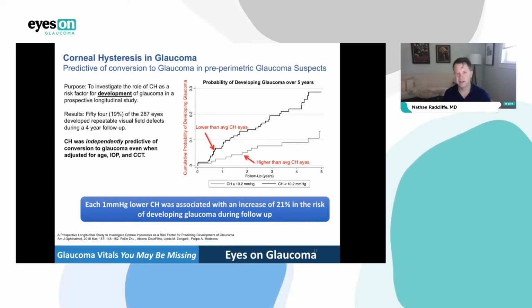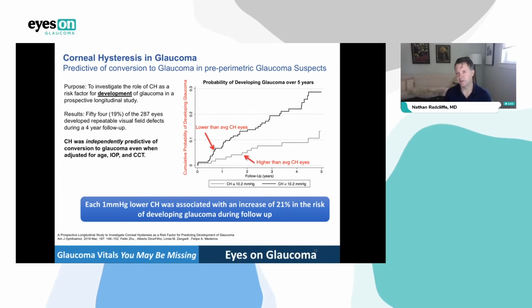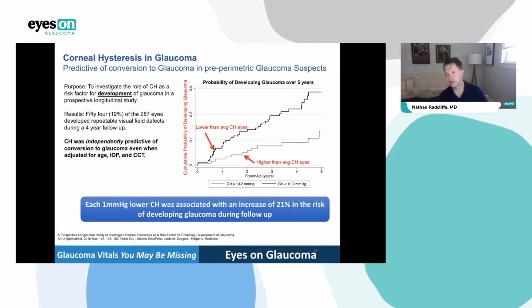And that's the other way to look at this: in every study where hysteresis and thickness have been compared, including these two Weinreb studies, hysteresis was more powerful. So in theory, you get the ocular response analyzer and you can give up your pachymeter, and you can also give up your Goldmann tonometer. It sounds crazy, I know, but it's true.